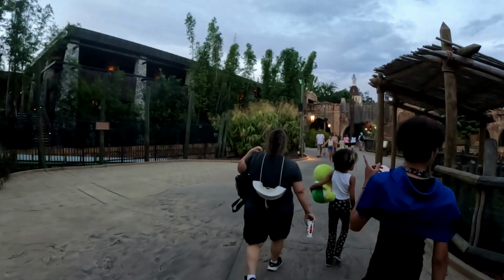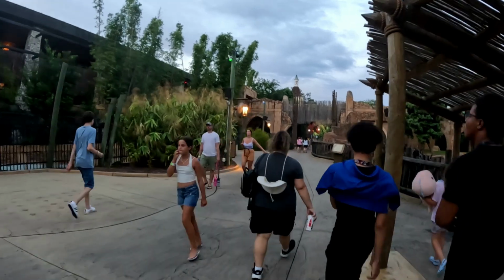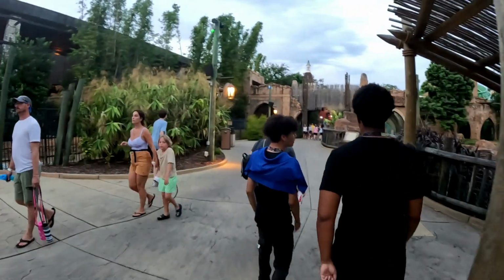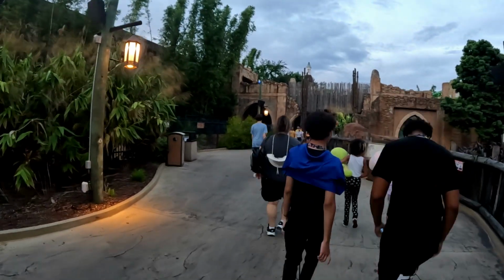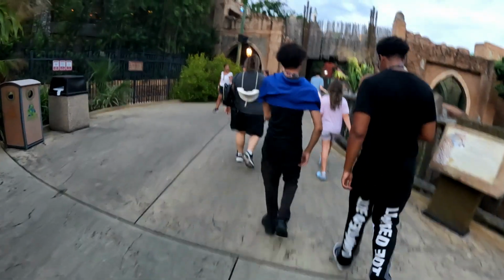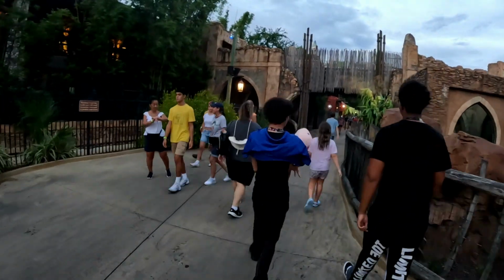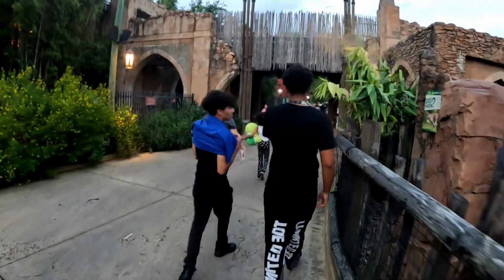All right, so as you can tell, it's almost time for park close, but we're gonna head over to Montu for one of the coasters that we're going to be doing today. There's about 30 more minutes before the park closes, so we're going to go over there and hopefully we get a ride on Montu.